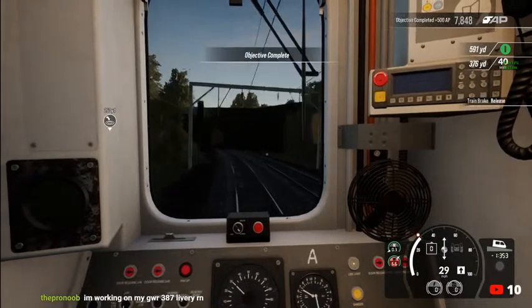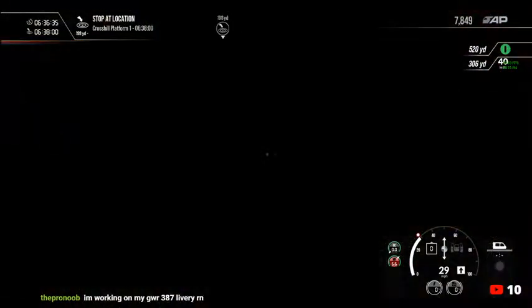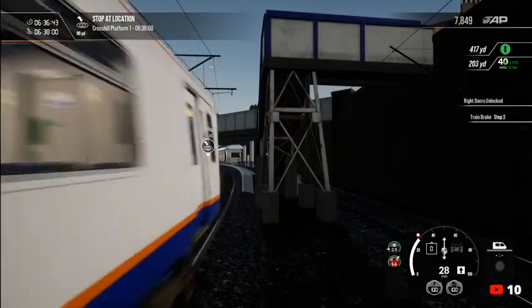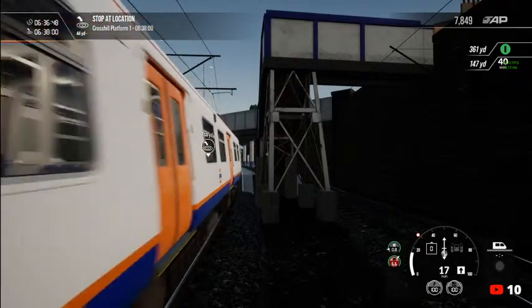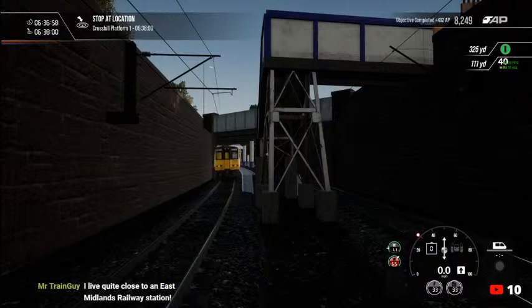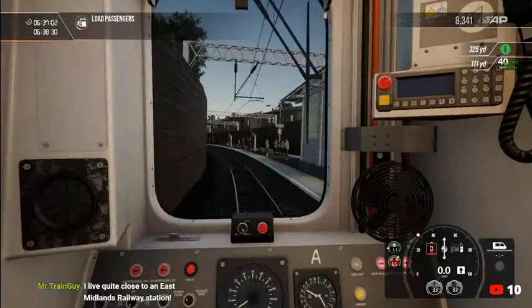Working on a 387 livery. Nice. So are you going to be doors on the... are you going to force me into the cab? You're not! Amazing! You are going to be doors on there, and we'll go brakes now. I mean, just look at those brakes! They are amazing. Okay, we'll go brake one now. Just to knock the passengers off their feet. Or make it more smooth. Don't know. Who knows at this point.